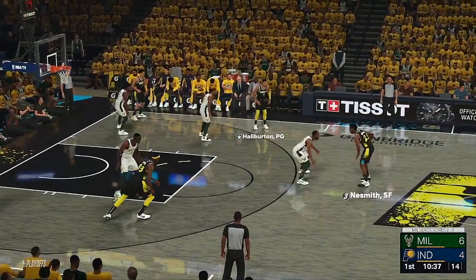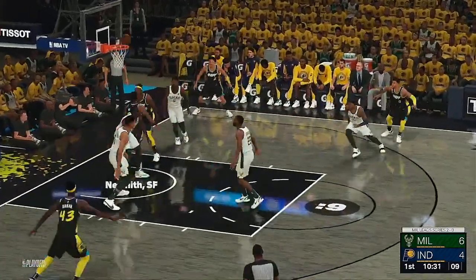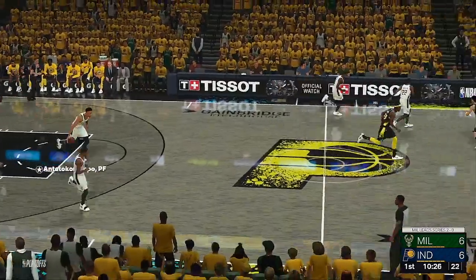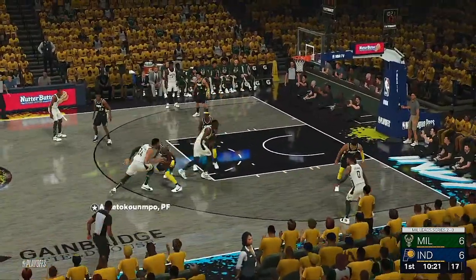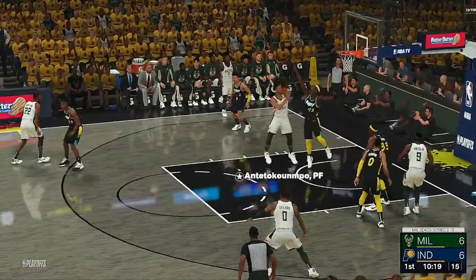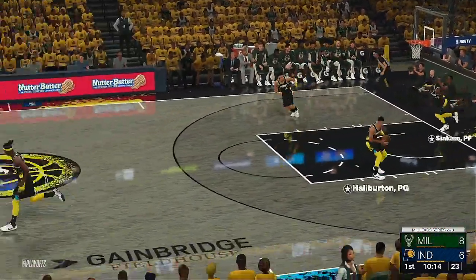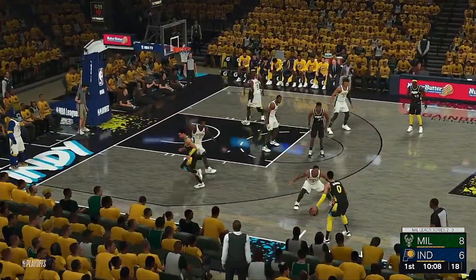Halliburton outside. Here's Nesmith. Goes up and lays it in nice and easy. And despite the height disadvantage, oh my, he just attacks that interior. You know what, guys, honestly, I didn't think he'd win that battle. I mean, that's a lot of height to give up. I love the execution we are seeing thus far. Four shots and four makes.